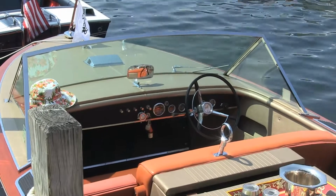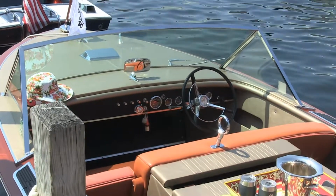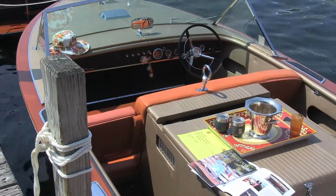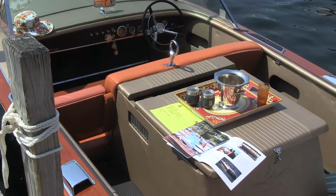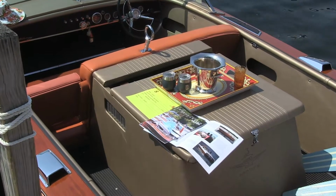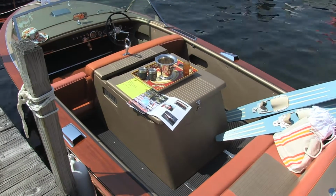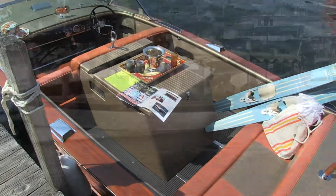And again, the ski pylon. No Century goes out the door without a ski pylon, right? And enough horsepower so that you can really ski as well. That's right. Yeah, that's all upholstered too. Very comfortable boat.